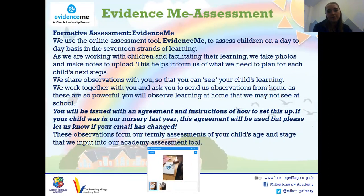Our assessment that we do within class is used on an app called Evidence Me. So if you haven't got that from nursery already, then you will be sent home with a letter for you to sign up to, which means that school staff are able to upload some of the learning that the children do, show you what they've been able to do, and it allows us to see what next steps they need to do after that. And you're able to see that at home.